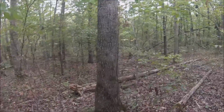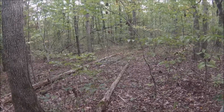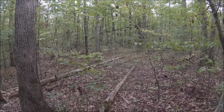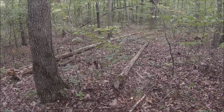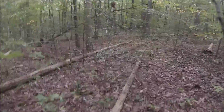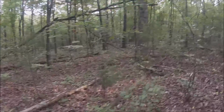We get down here, and everything kind of points and leads down this trail that you can see right down there. So we're just following these down trees. They seem to be pointing towards this trail. So as we come down through here, we have found quite a few compressions so far.